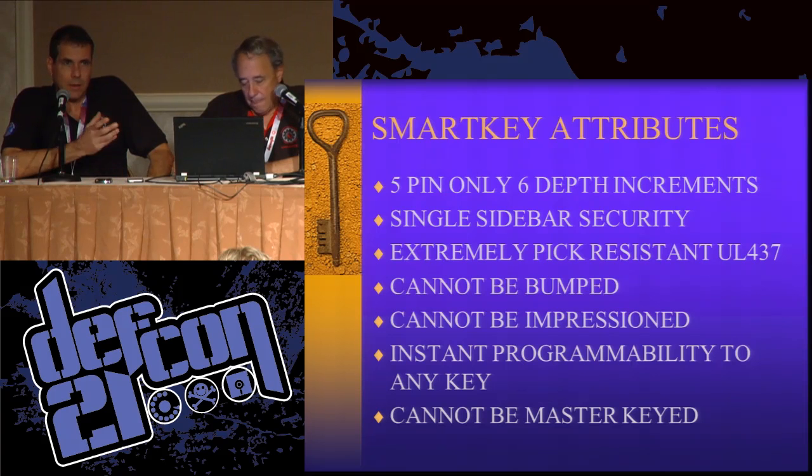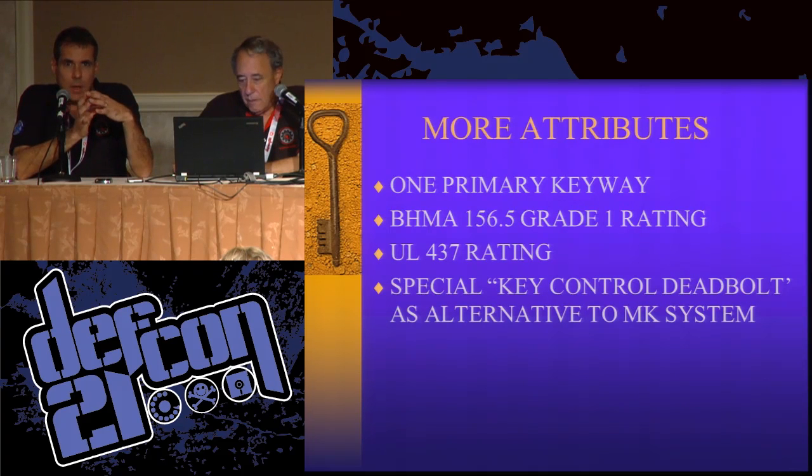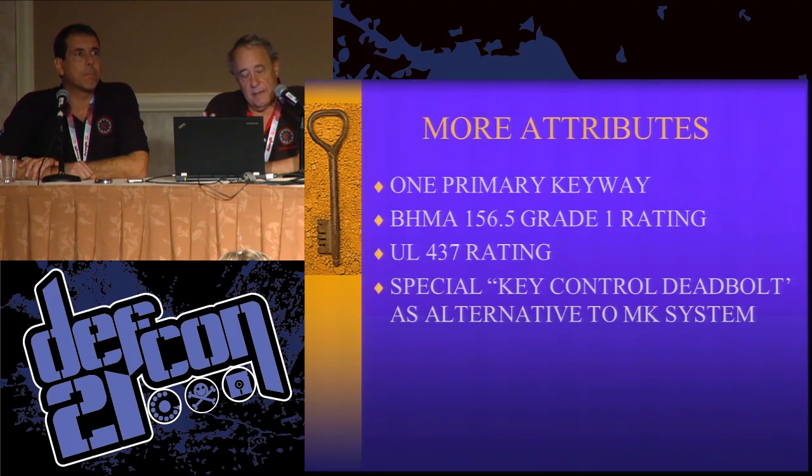No, definitely. We have to also understand that the space that they have to work in is always the same. So to put all these different attributes in a lock becomes a very difficult task to do. Okay, and the other attributes, it has one primary keyway everywhere, which is really a problem because it's easy to make keys or duplicate keys. There is no key control. Now, they make a special deadbolt lock for limited master keying for like apartment houses that we'll show you. The problem is they think that key cannot be duplicated easily. We'll show you how that happens.